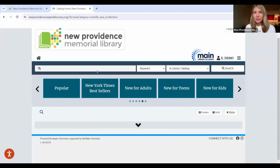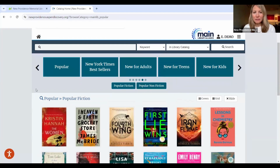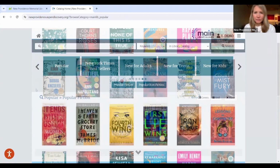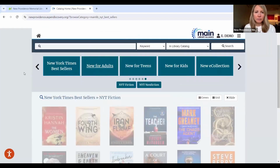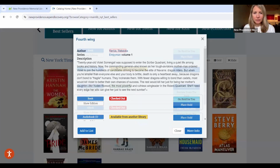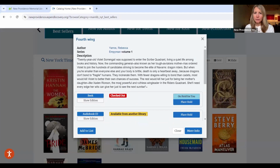Popular is another category that's a good place to find recommendations. This is based on data from across all the libraries in our system, not just New Providence, that you might like to read. And then we have, for your convenience, the New York Times bestseller list, linked right to the catalog. If you just click on the book, it will take you to the record.